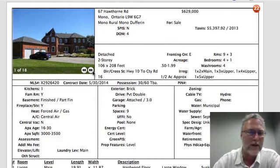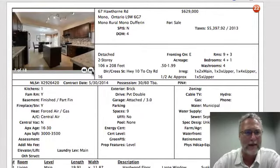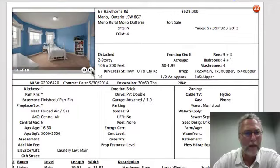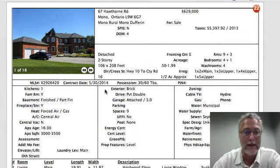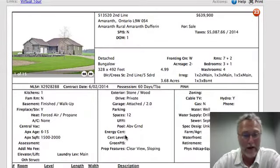67 Hawthorne, this was being listed. They tried selling it themselves, and it didn't work out. Then they listed with an agent, and it was still overpriced, and they're still on now. I've been in it. Shows okay, but not at the price that they're asking. I've seen other ones out there that are a little bit better. But it does have 4 bedrooms. It is in a good area, and just the price is not quite there.